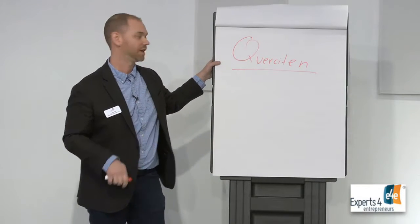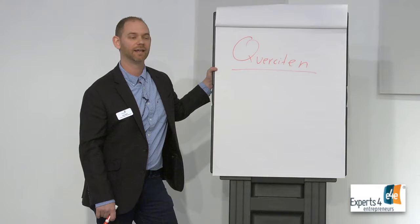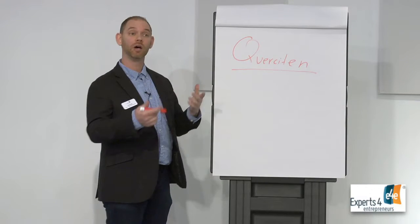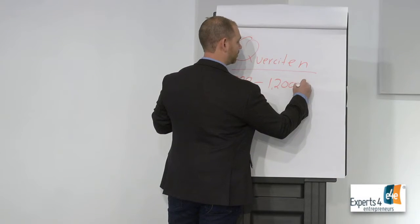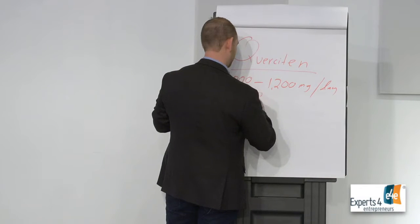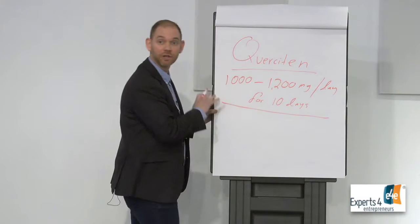So the single biggest challenge people have is introducing quercetin into their diet as if they were taking an antihistamine and saying, well, I tried it and it didn't work for me. The way to try this is to load up on it. Take between 1,000 to 1,200 milligrams per day for 10 days. Then, after that, this is known as a loading dose.